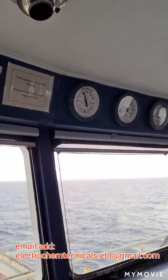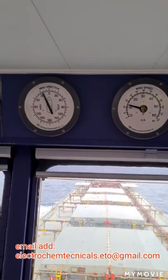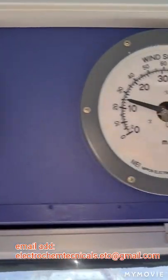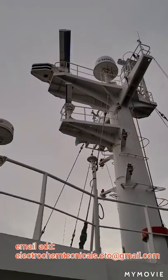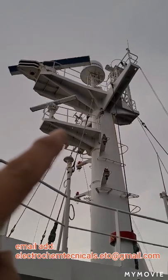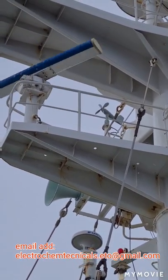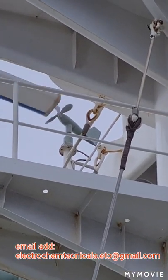Our wind direction and speed indicator is not working properly. This, the one having a propeller, that is our anemometer. The anemometer is for the wind direction and speed monitor.